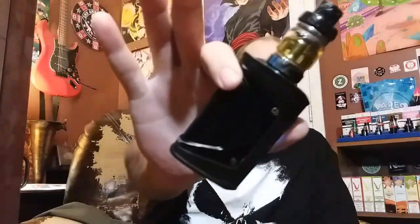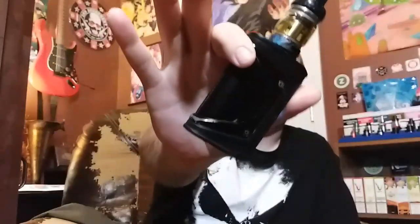Been vaping it all last night in the Freemax Mesh Pro, sitting on top of the Geek Vape Ages Legend. We got triple mesh coil in there, 0.16 ohms at 90 watts. Tons of cloud production, sweet, smooth. It's pretty tasty. It's got a pretty good taste to it.